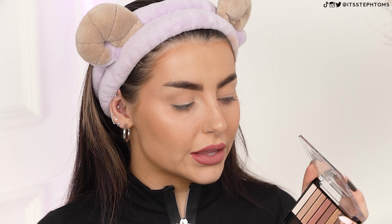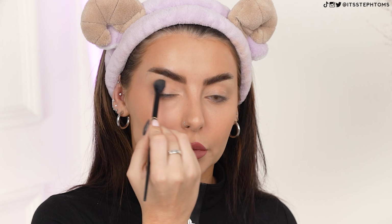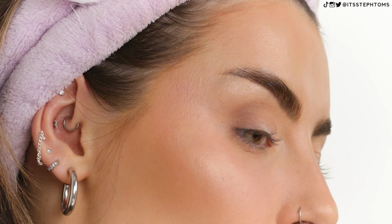But yeah, I'm just gonna put some of that in my crease just as my transition. I mean, it's not gonna be the most noticeable color, but you can see it's added a little bit of something to my crease. And I'm now gonna go in with this slightly darker brown, just to add a little bit of definition onto my outer corner. So I'm just gonna pat that down. I'm using the tiniest amount because I don't want it to be too intense. And then again, just blend that out. Whatever's left, just in my crease. Very soft, but it's not bad.